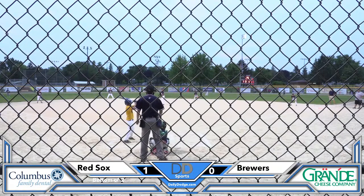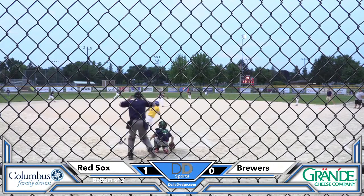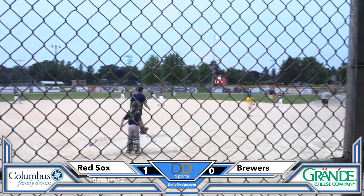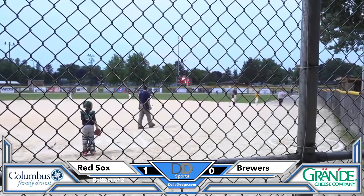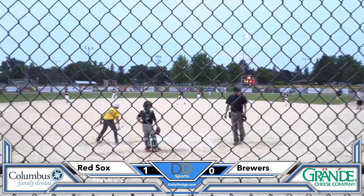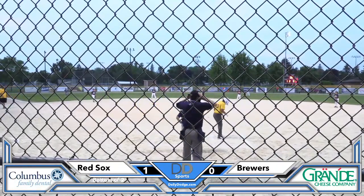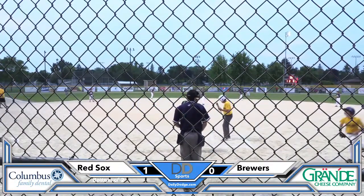And Caleb Hoffenstein will step to the plate for the Brewers. Plays catcher and infield, goes to Jefferson. And he pops one to the pitcher. Throw to first is in time for out number 1. Just like that, 1 down here for the Red Sox. They lead it 1-0 in the bottom of the second.